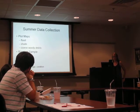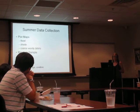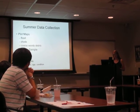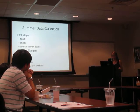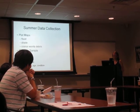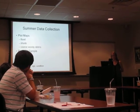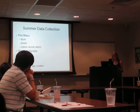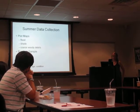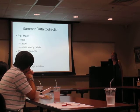So we code each plant with a number, and we measure how many plants are in each of the selected squares and what kinds they are to see the species richness of the area. We also measure the honeysuckle plants that are found there because some are juveniles, some are adults, and we measure the base of them, how tall they are, whether they're alive or dead, just to get an idea of the kind of habitat that's found in that particular place.